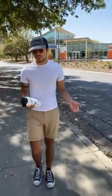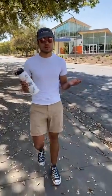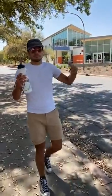And also set some boundaries before you move in with them so that you know what you're getting into. Because for a lot of people, this might be the first time that they're living with someone else. And so it does get a little hard, but as you go through it, it gets a lot easier. So definitely keep that in mind.